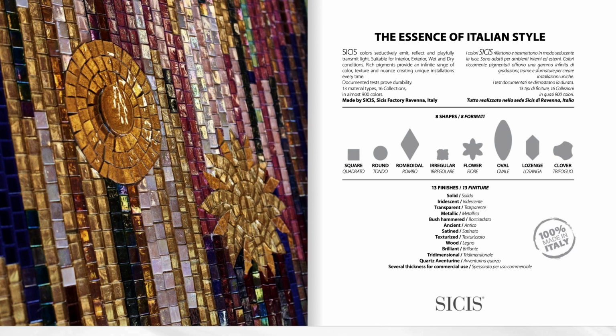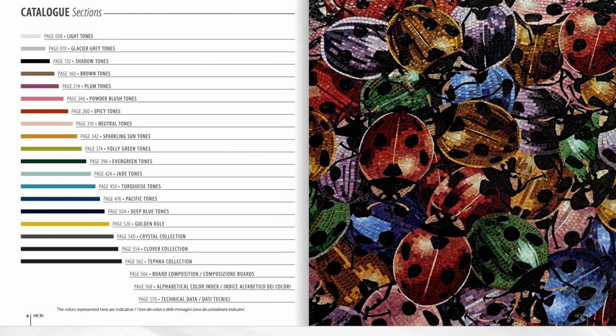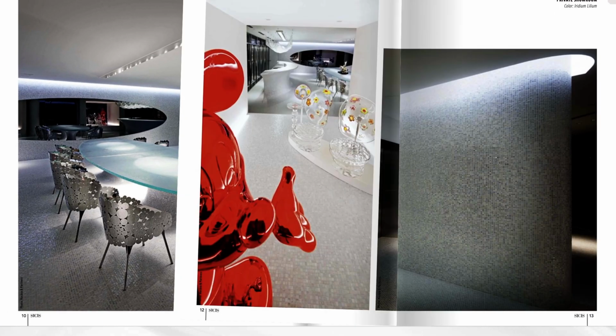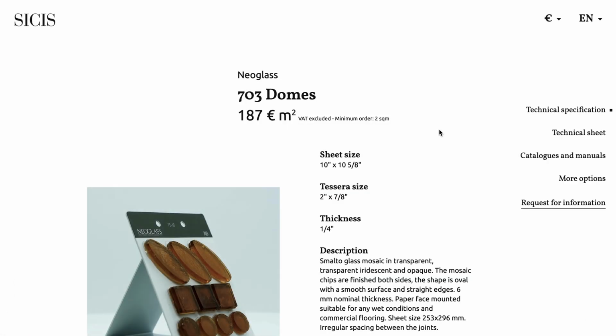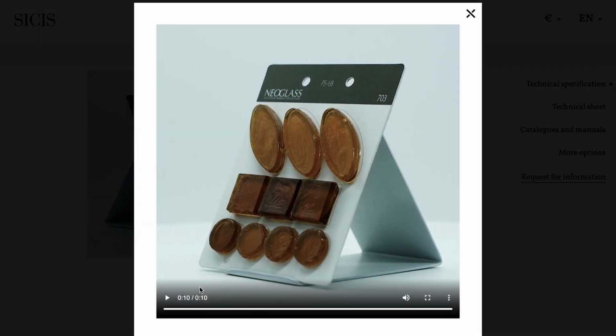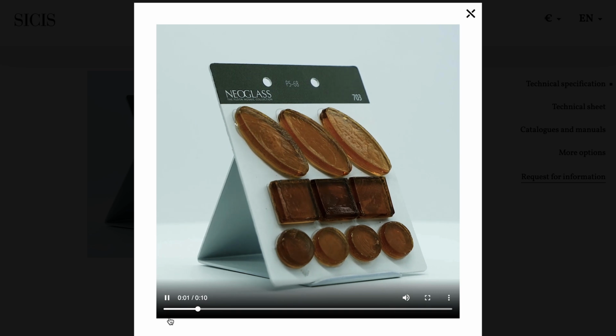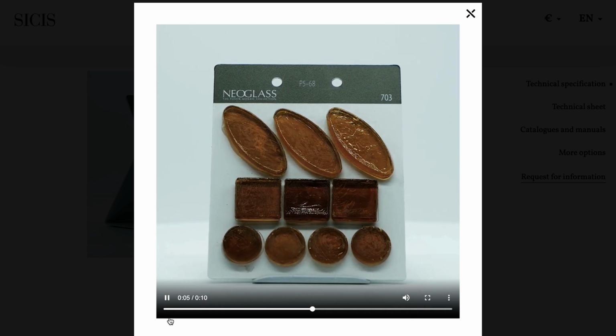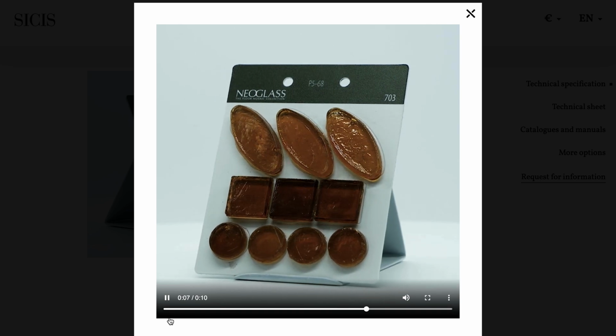Exactly the same Colorpedia is now on the Sicis website, and it's even easier to navigate there. It is especially convenient that each color, each shade is filmed in high resolution, thus you can look at any mosaic from different angles and really get an idea of what it really is.